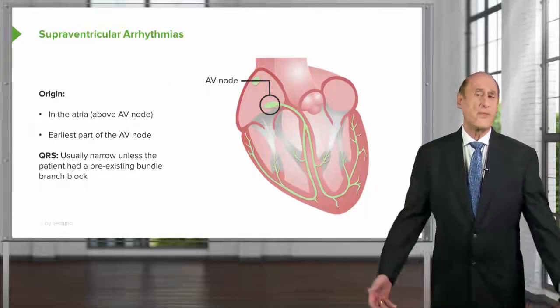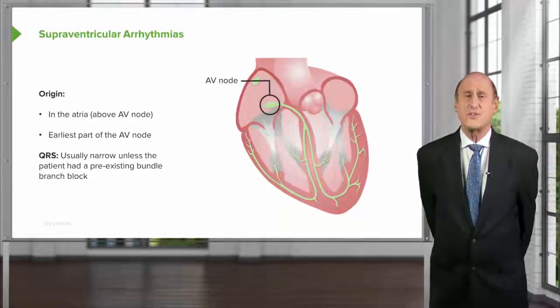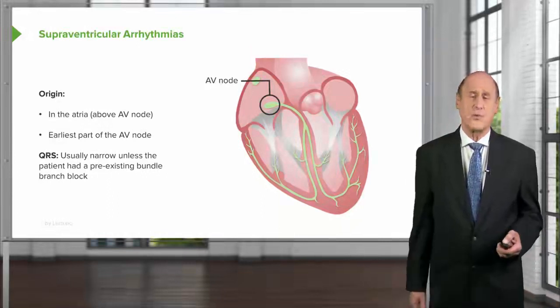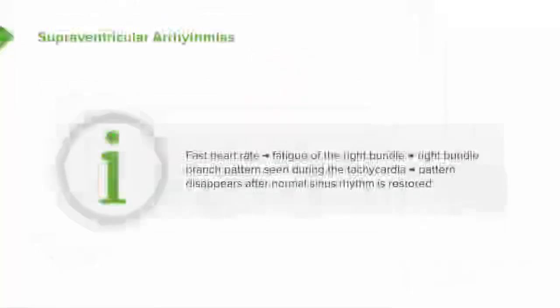But where you're dealing with arrhythmias from above, the QRS is usually narrow unless the patient has a pre-existing bundle branch block. For example, they had a right bundle before they developed this, or sometimes the heart rate goes so fast with a supraventricular arrhythmia that you may induce a so-called rate-related right bundle, which disappears when the heart rate slows down. And that's what is pointed out here. A very fast heart rate can result in fatigue of the right bundle, and this leads to a right bundle branch block pattern that occurs during the tachycardia, but once the heart rate slows down, you go back to the normal narrow QRS. This happens sometimes in an arrhythmia, which we're going to see in this lecture, called atrial fibrillation, and we'll show you some examples.